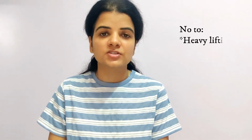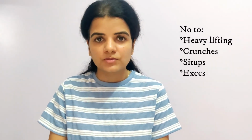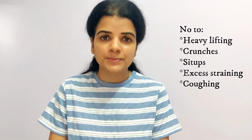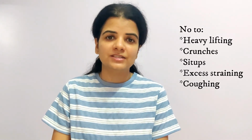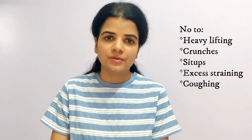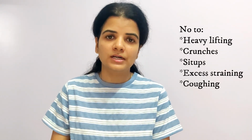Now, how you can avoid this condition? You do not have to do any activity that leads to bulging of your abdominal area, or which requires excessive straining to the abdominal area. So anything like crunches or lifting heavy stuff or doing sit-ups, these kind of exercises and these kind of activities need to be avoided. Also, coughing and straining while passing stool needs to be done carefully while you are supporting your abdomen area, either with your hands properly wrapped around it or with the help of a belt.